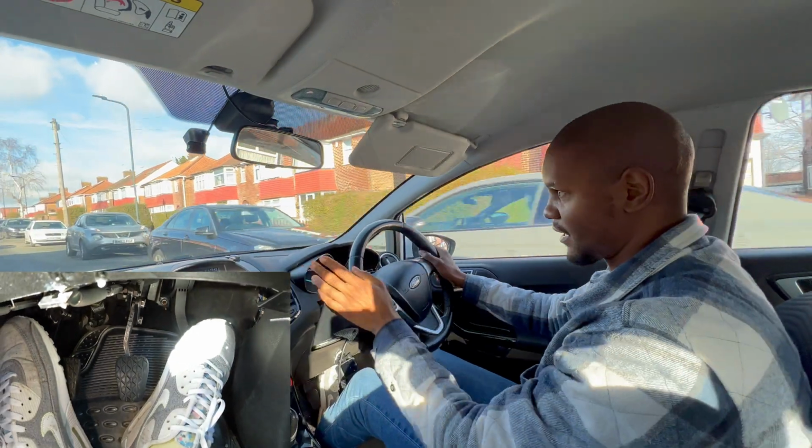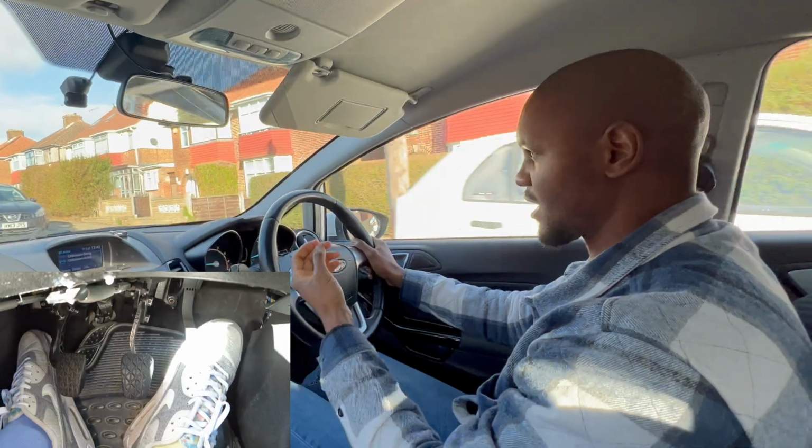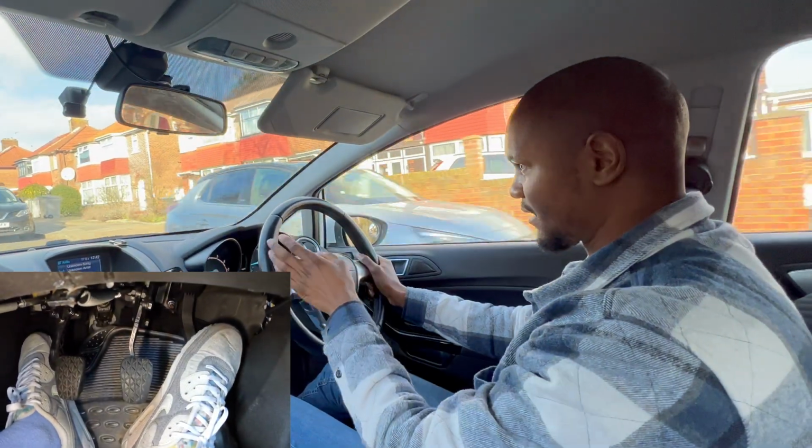If I was to coast into there, I might end up going too fast and lose control. So the idea is to change gear before you get to the turn, and then actually bring the clutch up before you make the turn.